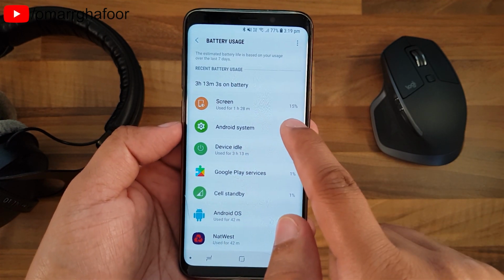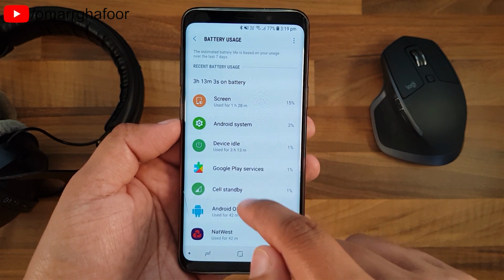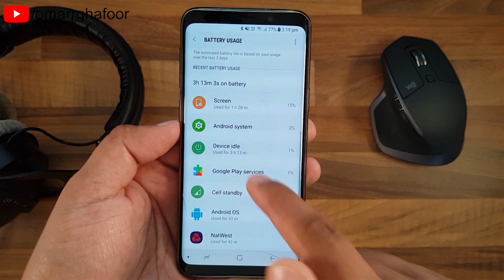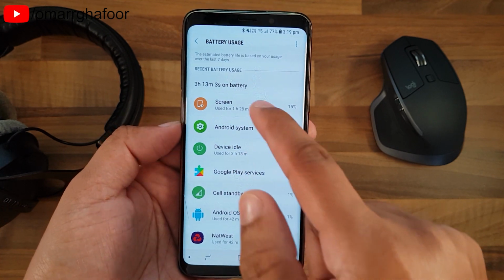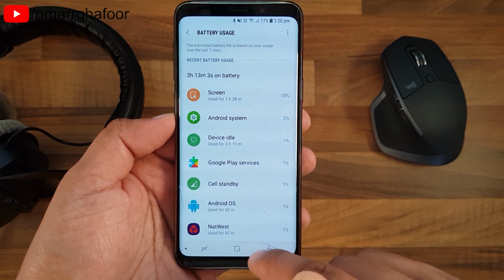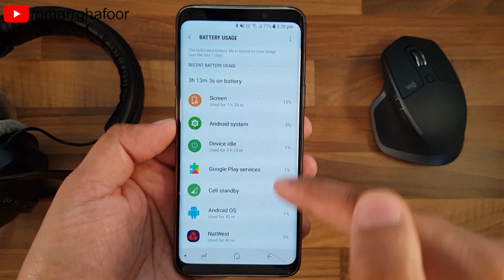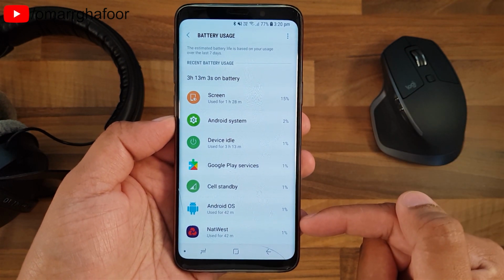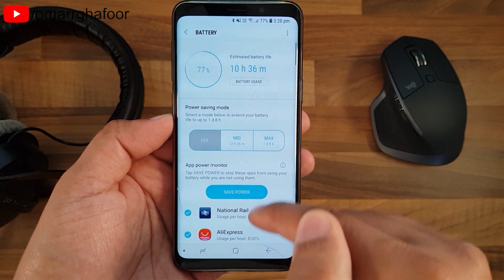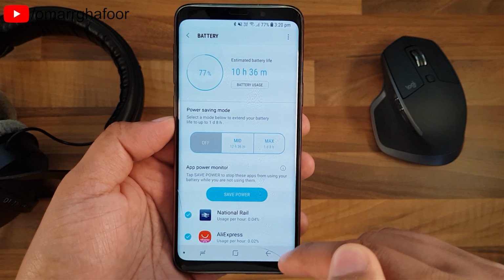So for example, 15% of my battery is used on the screen, 2% on Android system, which obviously you can't really change that much. Device idle, I mean screen, you can reduce the brightness, things like that. Advanced system driver, things like that, you won't be able to change. And other apps should be down here as well. So if you've got certain apps here that have been using a lot of battery, then you can go within those apps and actually turn them off where they're not running in the background, and you save so much battery doing that.